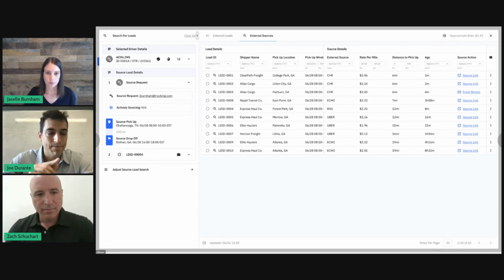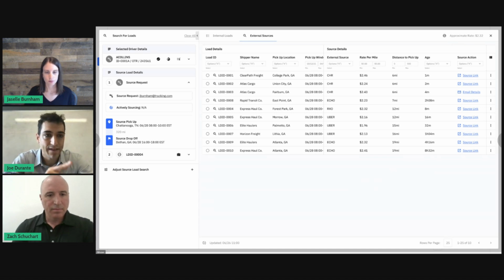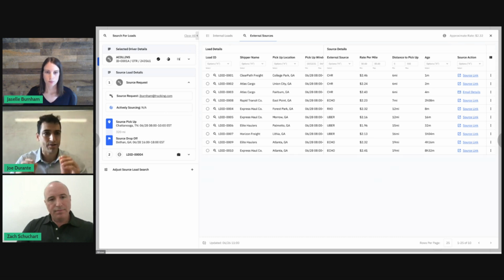Okay, Giselle, before you leave this page, I want to reiterate a really important point here. Notice how in your external sources, there's several sources here. There's several actual loads that fit this source recommendation. And that's an important point. The recommendations are actually just search criteria on the external sources that you have access to.